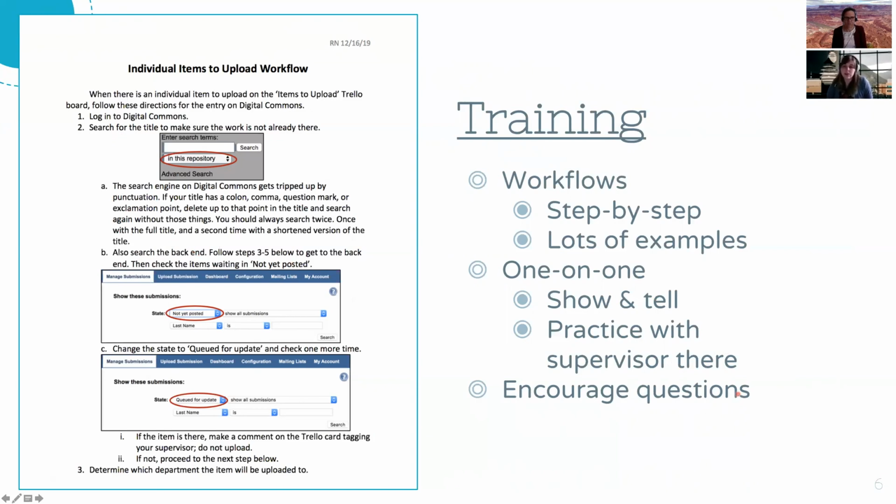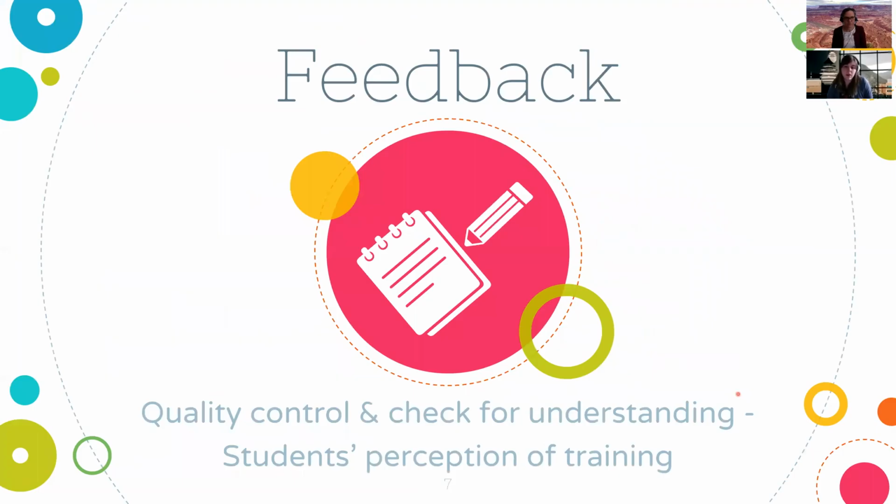So even if their training's over, if they have things that come up, we want them to feel comfortable asking those questions at any time. We also encourage feedback, and this is kind of a two-way process for us. So we have feedback that we're giving the students, and that's mainly through our quality control. So we look to see what they've done and if there are things that they need to change, or if they have done everything that they were supposed to.